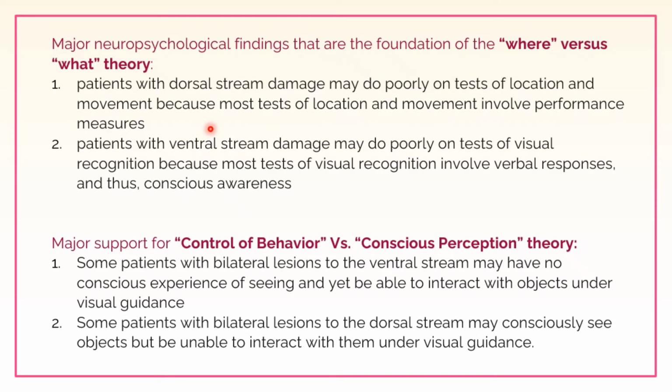And the second one, patients with ventral stream damage may do poorly on tests of visual recognition because most tests of visual recognition involve verbal responses. Meaning, the ventral stream is more likely to mediate the conscious perception of objects and not just the simple perception of what objects are.